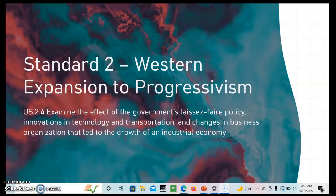We are going to be learning about Western expansion to progressivism. This is lesson 4 of Unit 2, which says we are going to examine the effect of the government's laissez-faire policy, innovations in technology and transportation, and changes in business organization that led to the growth of an industrial economy.